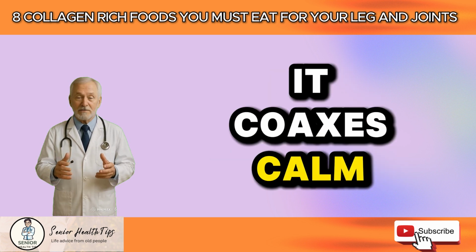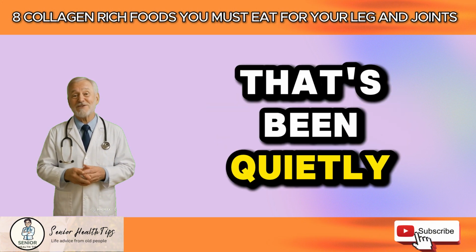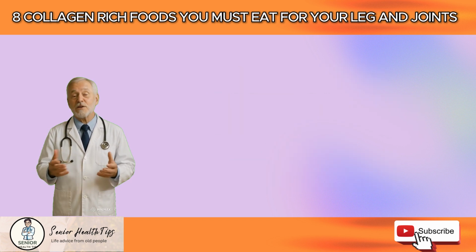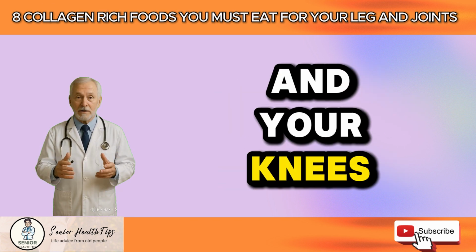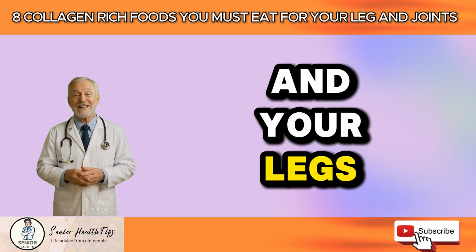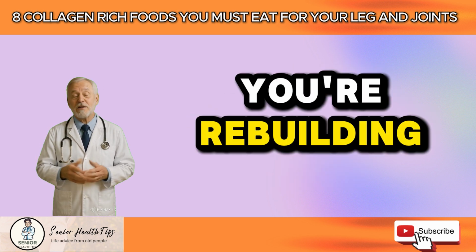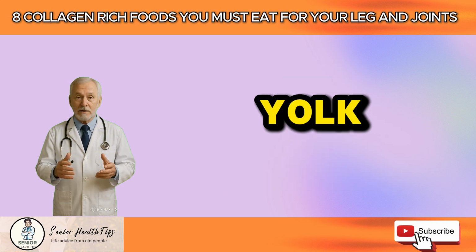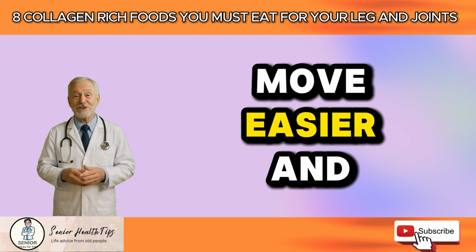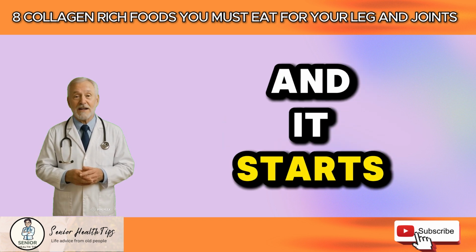It coaxes calm back into your knees. It smooths out that low-level stiffness that's been quietly building across your thighs. You may not notice the change overnight, but one morning you'll stand up and your knees won't hesitate. Your ankles won't click as loudly, and your legs, they'll carry you with the kind of confidence that whispers, you're rebuilding. So the next time you're thinking of tossing the yolk, don't. Let it do its work. Let it help you stand taller, move easier, and walk farther. It's not magic, it's biology, and it starts with breakfast.